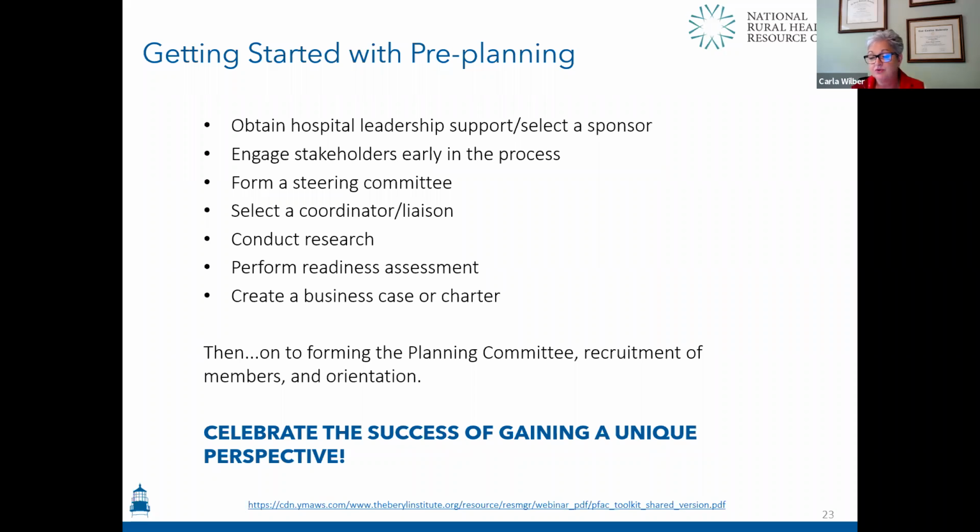Engaging stakeholders early in the process, form your steering committee so that you can have a group that plans this. Select your own coordinator or liaison who's going to be the person that's going to manage the patient family advisory council. Do some research, find the right model that works for you. Perform a readiness assessment, and then create your business case or your charter.